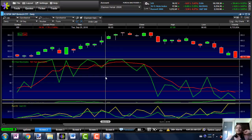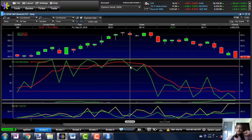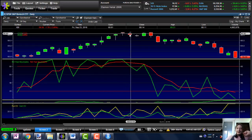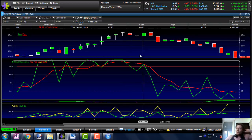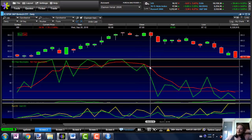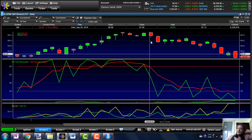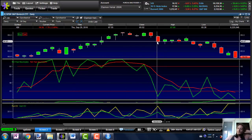The second sell signal would be when the green line passes under the 80 line, and you would have gotten that on this day, the 23rd. And the most conservative signal would be when the red line passes under the 80 line, and you would have gotten that pretty much as the ETF was beginning to sell off.